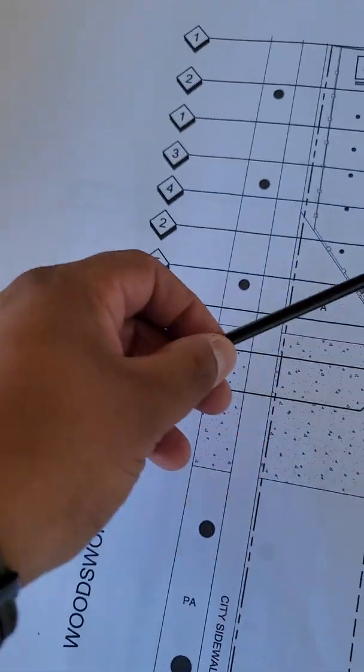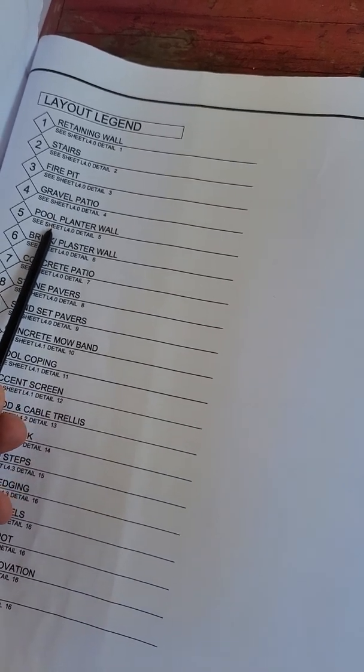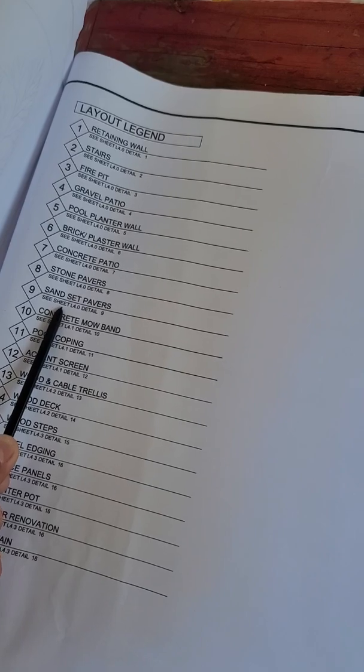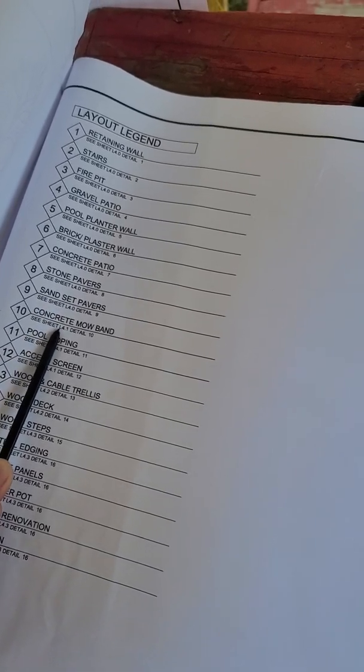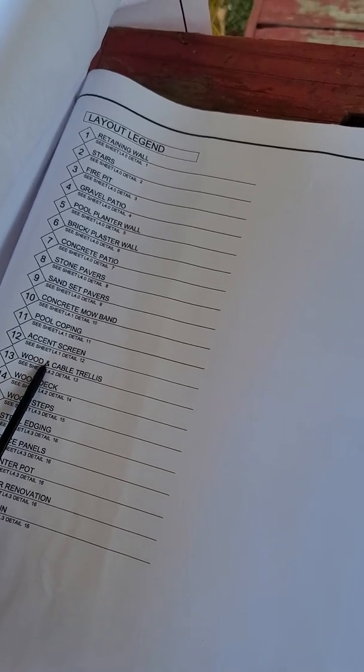Here are your legends. There's one. Here's the other. It tells me we know what we're doing. We're doing retaining wall, stairs, fire pit, gravel patio, pool planter wall, brick plaster wall, concrete patio, stone pavers, sandset pavers, concrete mow band, pool coping, accent screen.